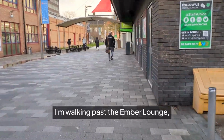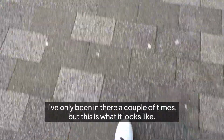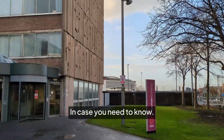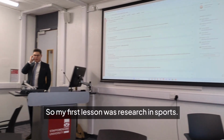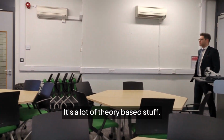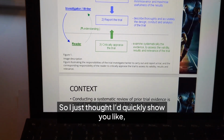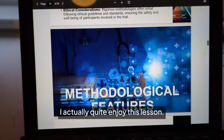I'm walking past the Ember Lounge, and the building that I have to go in is called the Flaxman Building. I've only been in there a couple of times, but this is what it looks like in case you need to know. So my first lesson was research in sports. It's a lot of theory-based stuff, so I just thought I'd quickly show you the amount of work, I guess, that we have to do. I actually quite enjoy this lesson.